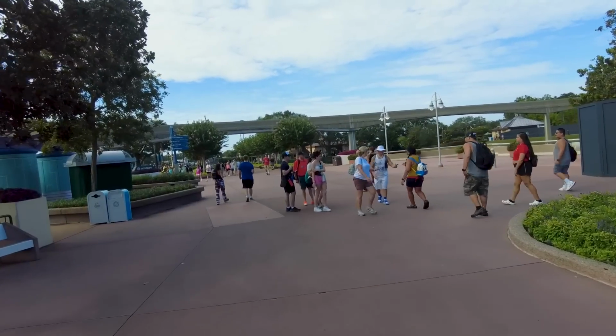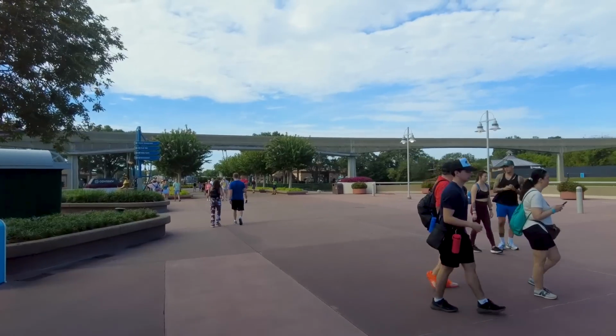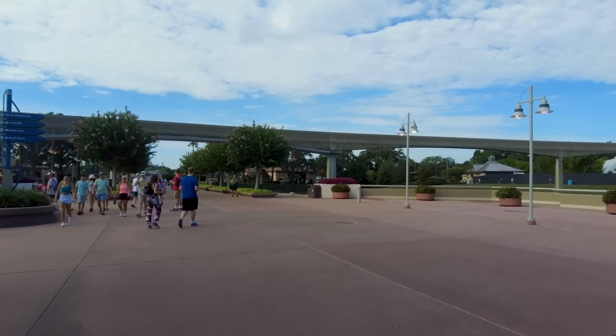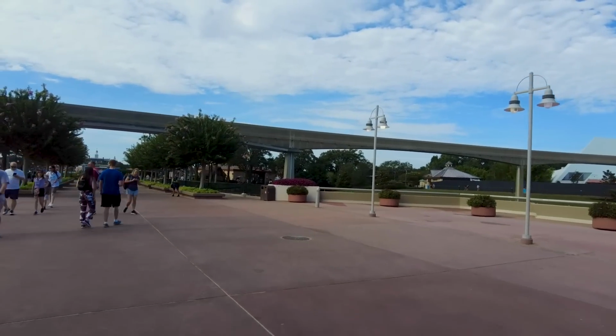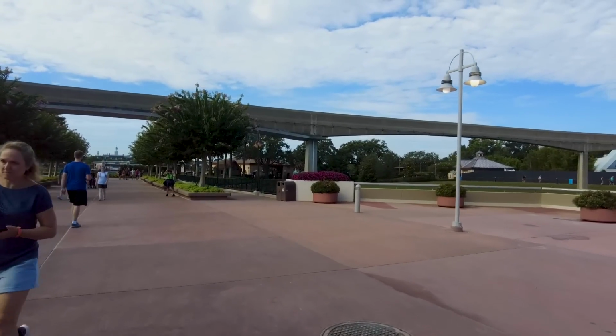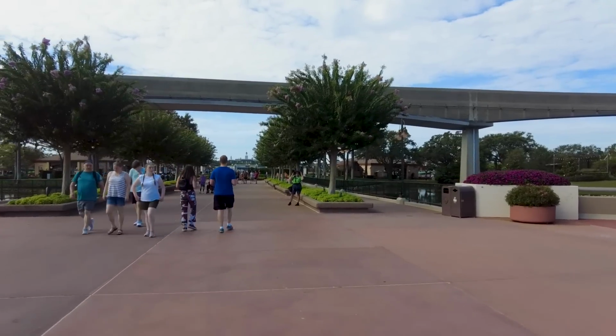Now, if you missed that 7 o'clock like me and you don't want to pay for it, there is a second drop for the virtual queue for Guardians of the Galaxy at 1 p.m. If you aren't aware, that is the only way that you can actually hop on the Guardians ride currently, if you get a virtual queue or if you buy it. And I wanted to make sure I got on it today, so I definitely bought it.